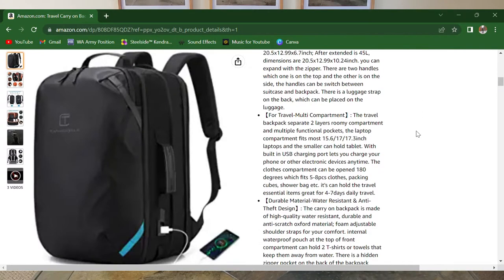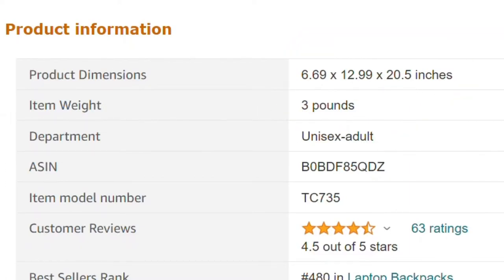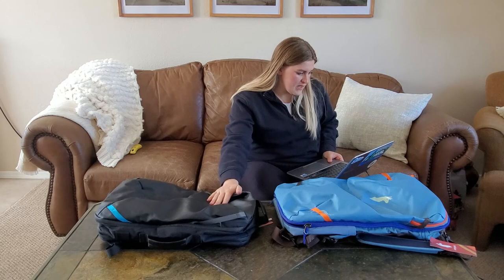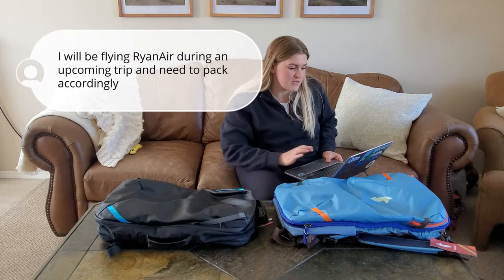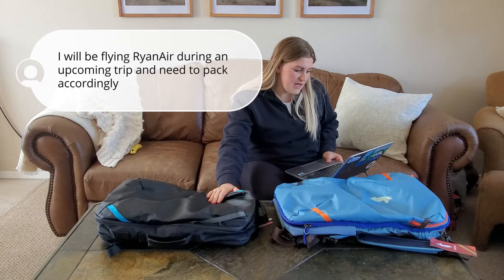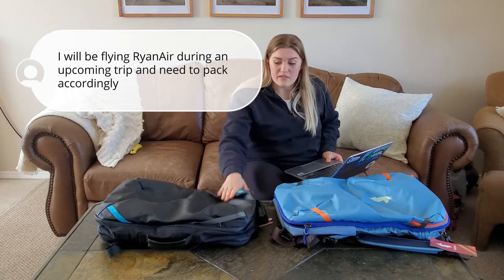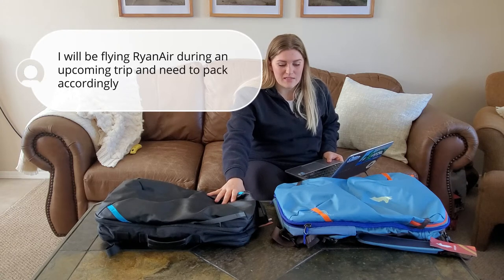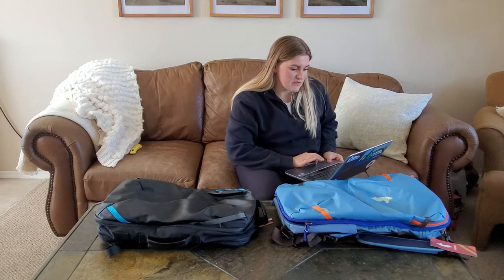Now let's look at the dimensions of each of them. It's 20.5 inches by 12.99, so 13 inches, by 6.69 inches. So Ryanair, on their carry-ons, they allow 22 by 16 by 8 inches. So this pack fits within that at 20.5 by 13 by almost 7. So this one is definitely going to fit within the requirements, and it's actually 3 more liters than this one. So we will see what the comparison looks like that way.